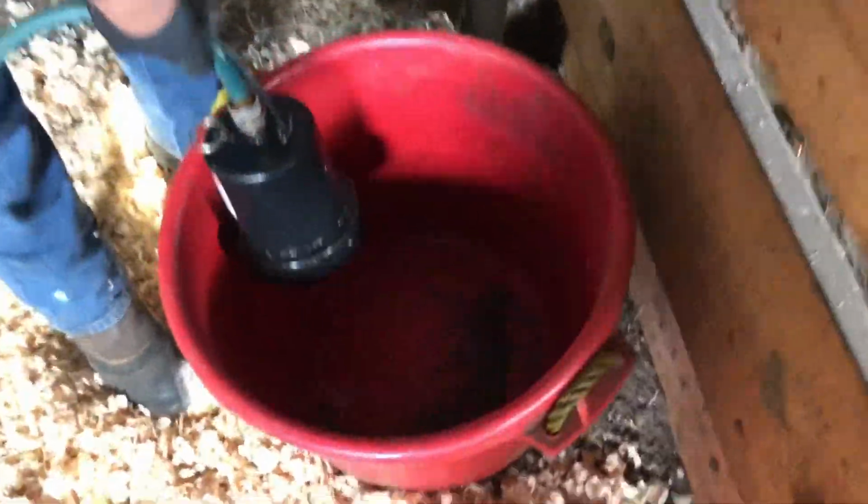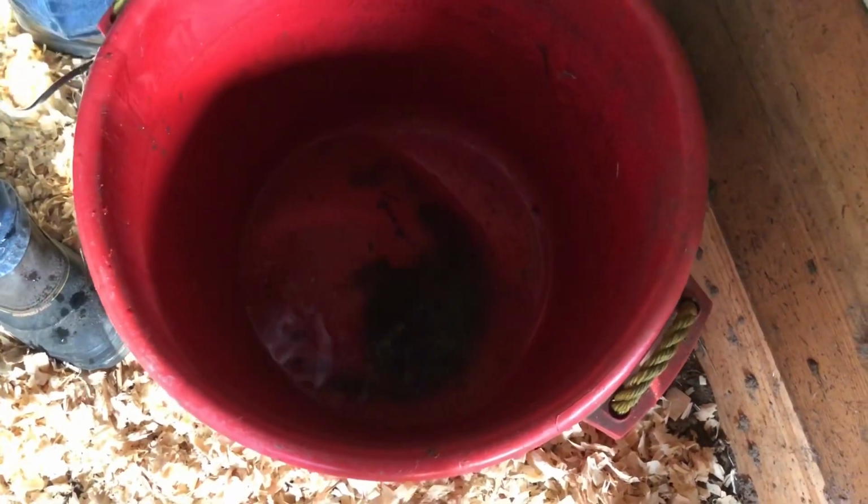Alright, I'm going to leave some of the water in there because I want to take it outside in the sun so you guys can see what I'm talking about.